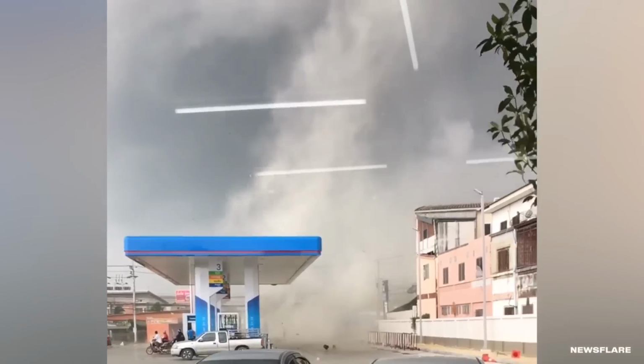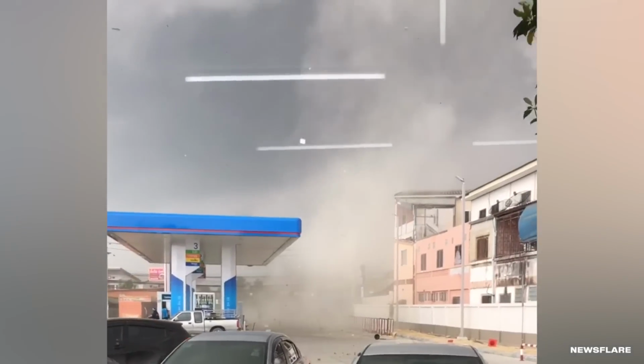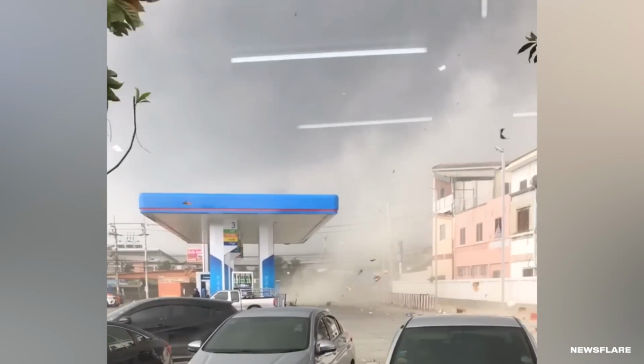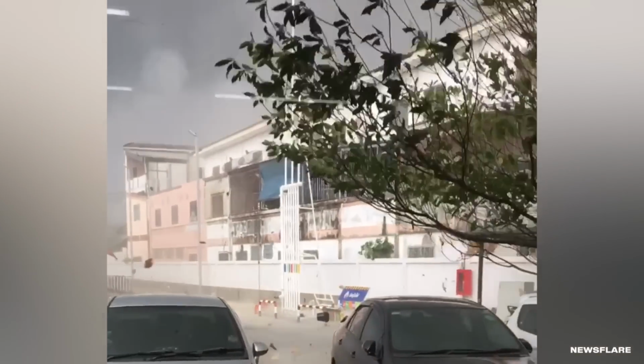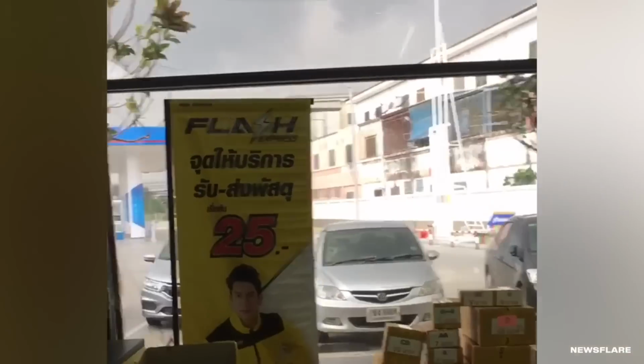One witness said they could see the storm forming as the clouds turned gray. He just assumed it'd be a heavy rainstorm and was shocked to see a tornado touch down in the neighborhood. While this was the only tornado, it was part of a larger storm system that damaged hundreds of buildings across the region. October is the peak of Thailand's monsoon season, which means things likely got worse before they got better.